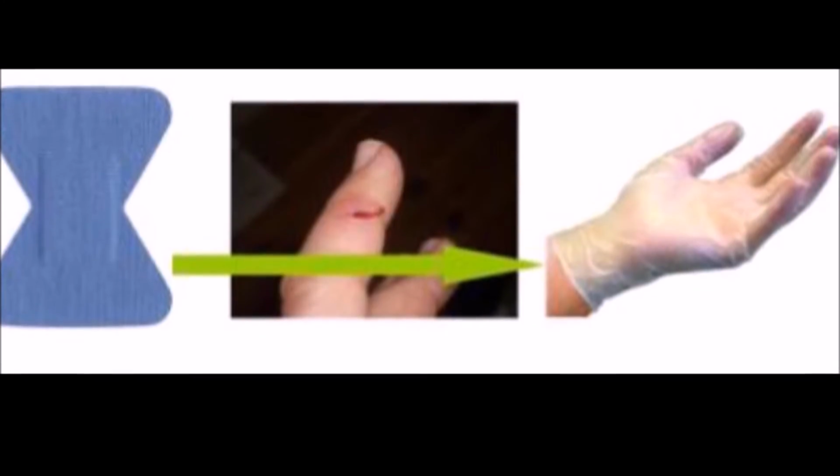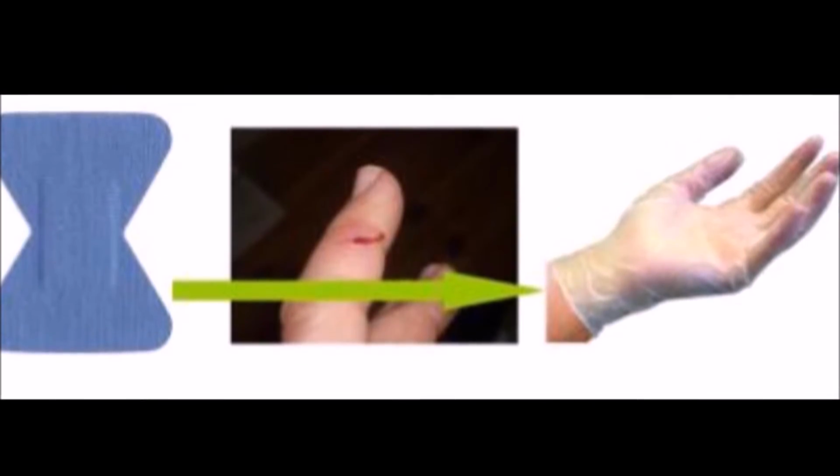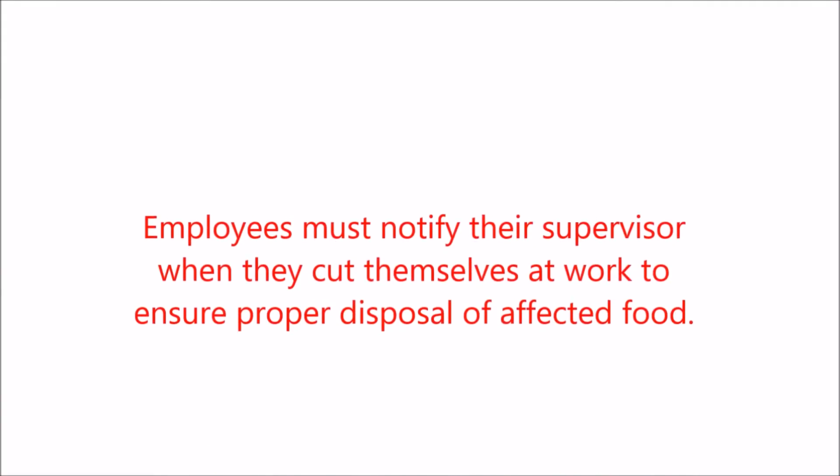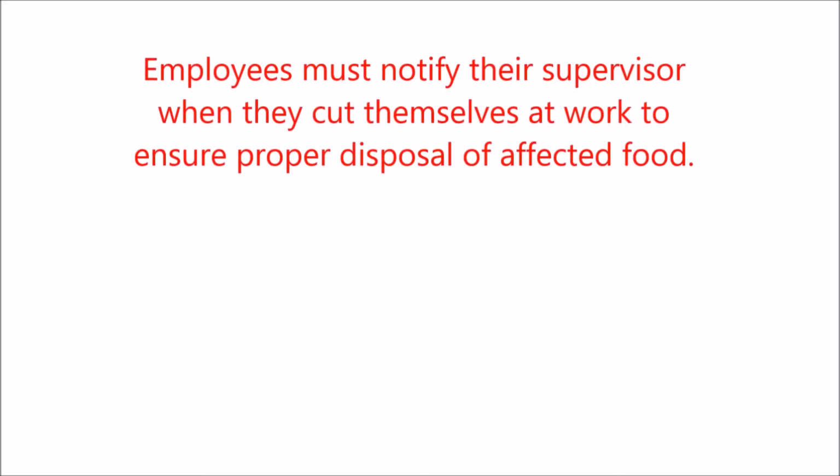Employees must have a band-aid and wear a glove if they have a cut on their hand or fingers. Employees must notify their supervisor when they cut themselves at work to ensure proper disposal of affected food.